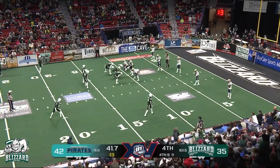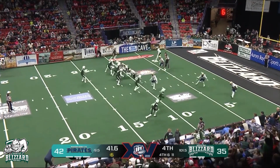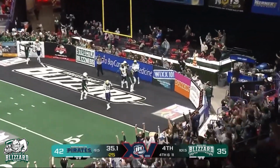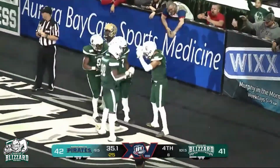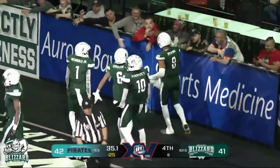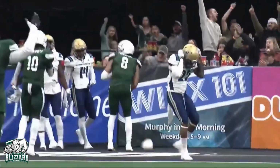41.7 seconds remaining. 4th down and goal from the 11. Pirates up by 7. Blizzard with a 4th and goal from the 11. Snap to Johnson. Standing strong in the pocket. Looking for the end zone. Pass is caught! Marquise Irvin! And the Blizzard are an extra point away from tying this football game. Let's go!